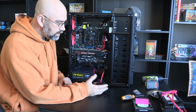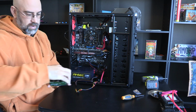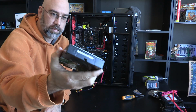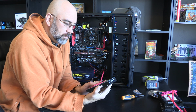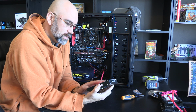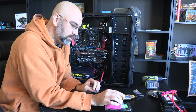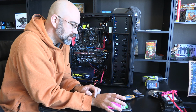Okay, now I am going to put in the other drives here. I also am putting in this one right here. You notice my note on there. It's a 2 terabyte drive, and my home server wouldn't boot with this, and I think it's just a compatibility issue. I think it's going to work fine. It'll be the last one that I actually plug in the system.